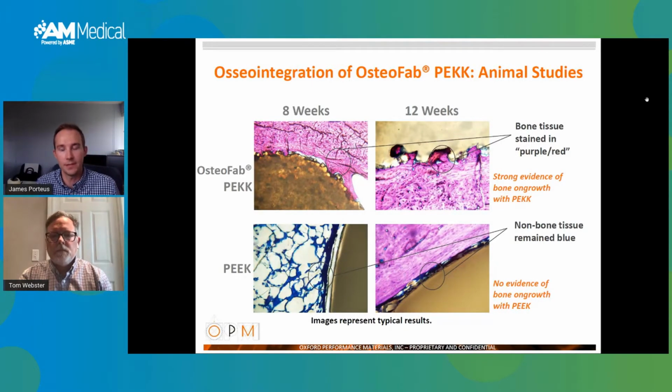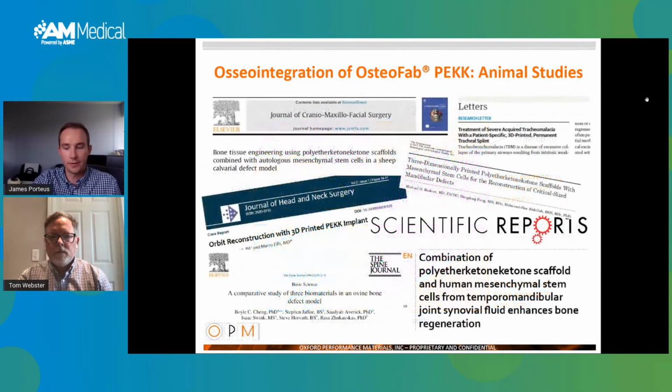Both at 8-week and 12-week time points, we really see the capability for integration that OsteoFab PEKK has, and the ability to osteointegrate with host bone. So this is a pretty eye-opening property for us to see, and we did a lot of follow-up work with a bunch of different researchers, different universities. There's been many papers that have come out since we did our internal work that are really confirming this property and showing that 3D printed PEKK is capable of integrating with bone.